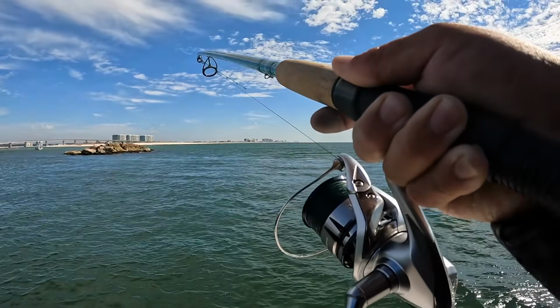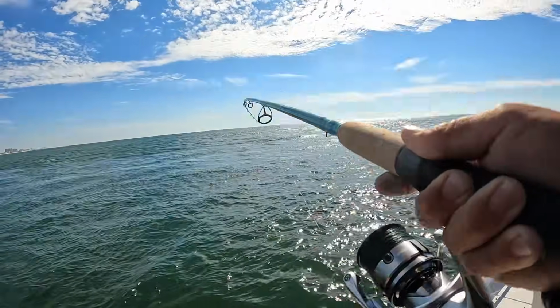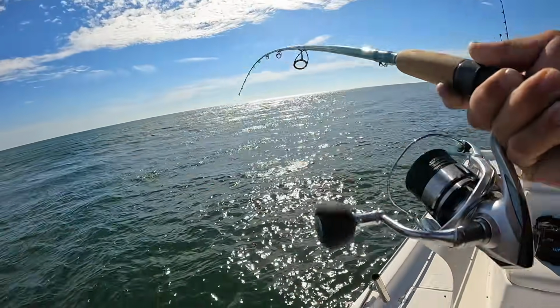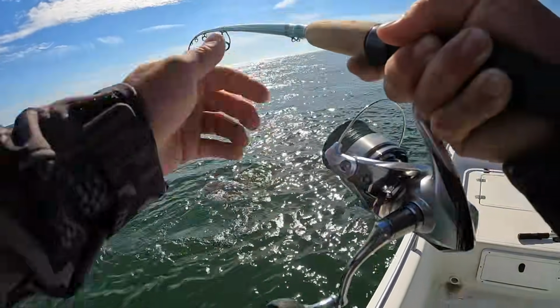Yeah, what is that? I don't know what that is. Oh, it's a nice redfish. Heck yeah, y'all. Really nice red. Check that out. On the artificial.